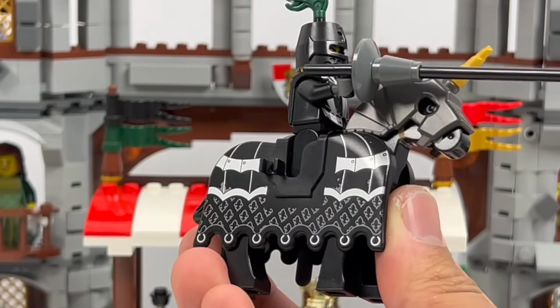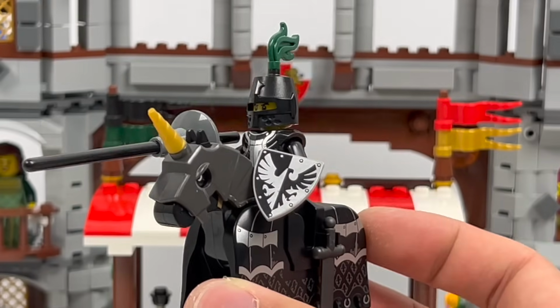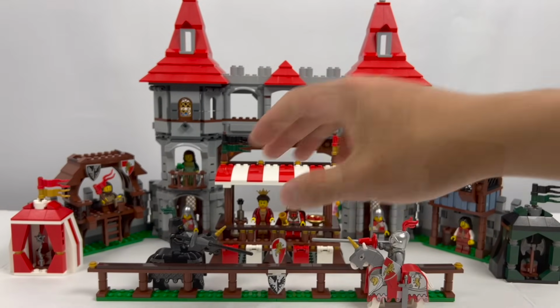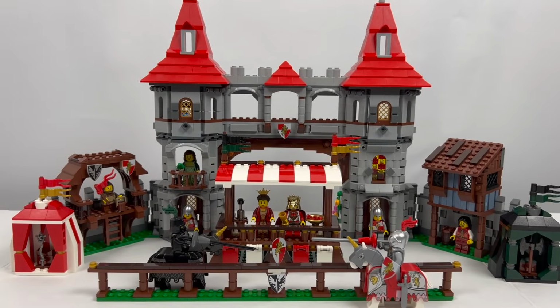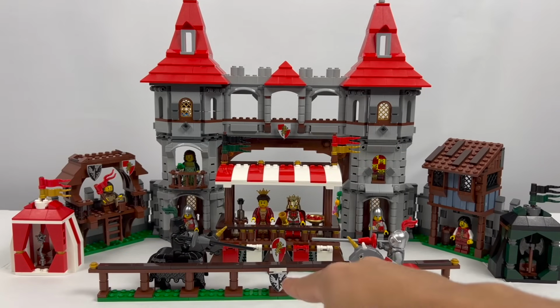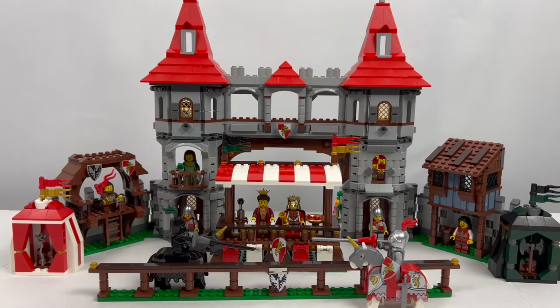The Black Falcons were one of the first castle sub-themes, and this was one of the first times we actually got them in a more modern LEGO set. Nowadays, the Black Falcons are very popular because of the recently released Medieval Blacksmith, which brought the Black Falcon sub-theme into modern times. But this was another remake of it. It's a brand new printed shield for the Black Falcon crest. What's even cooler is that we get 3 of them in the set, one at the front here, one for the figure to hold, and one right here. So that is really cool.